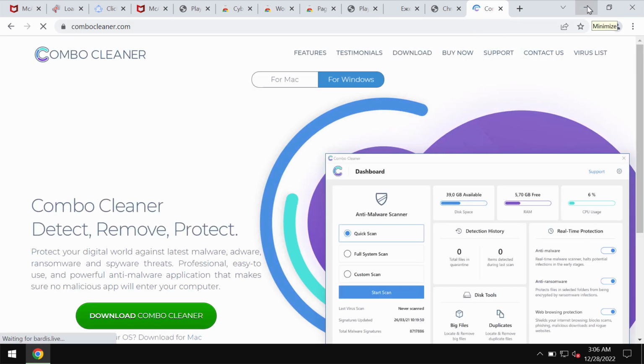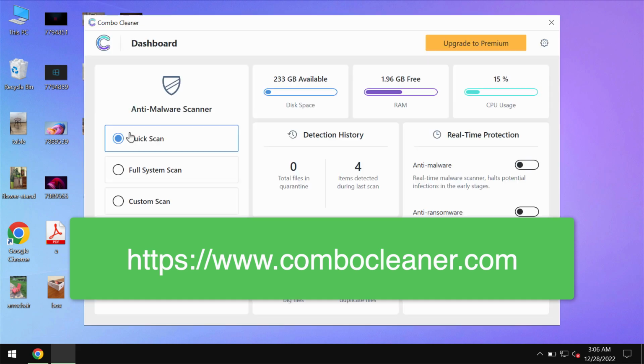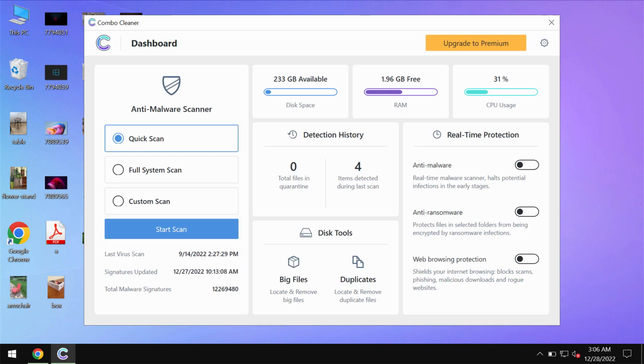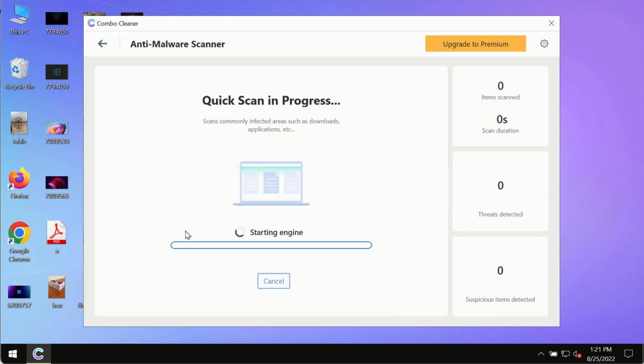Please get it on the official page combocleaner.com. Download it. Install the program, and then after it gets successfully installed, start researching the system with its help. After you have successfully downloaded and installed Combo Cleaner Antivirus, make sure you click on the Start Scan button.